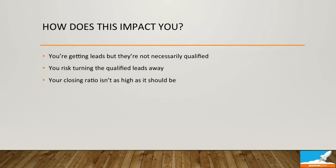It talks a little bit about the results of this kind of annoyance, right? I mean, you're getting these leads, you're getting people to fill out the contact form, but they're not necessarily qualified. You don't know if they're qualified or not, right? You could be selling to hospitals and get somebody from a hospital, but it could be the janitor who's filling out the form because he's interested in the topic.